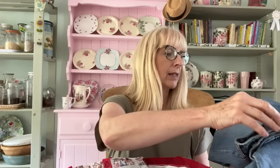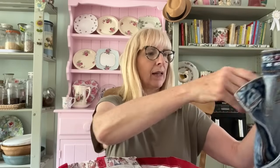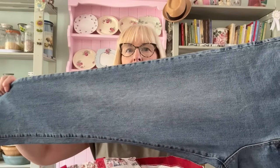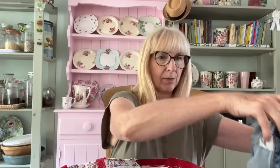So I bought these, they had a £1 rail out the front. I think I showed you that on the video. So I bought these to try myself. They're only Noisy May. I don't think that's particularly brilliant, but they're quite a nice sort of boyfriend shape and cropped, I think. Slightly cropped, ankle grazers. But I'll try those myself, and if they don't fit me, I'll just flog them on Vinted for probably not much more.